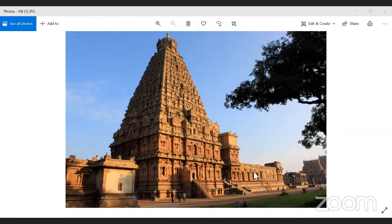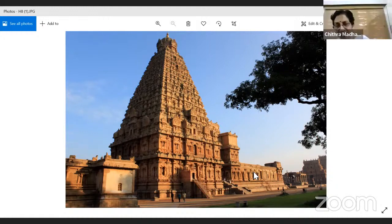What is the name of the Chinese Buddhist who came to India? Here in India, we pronounce his name as Huyen Sang, but that's not the correct pronunciation. It's a Chinese pronunciation that I'm unable to get. Okay. H-I-E-U-N-T-S-A-N-G. 7th century Chinese Buddhist.